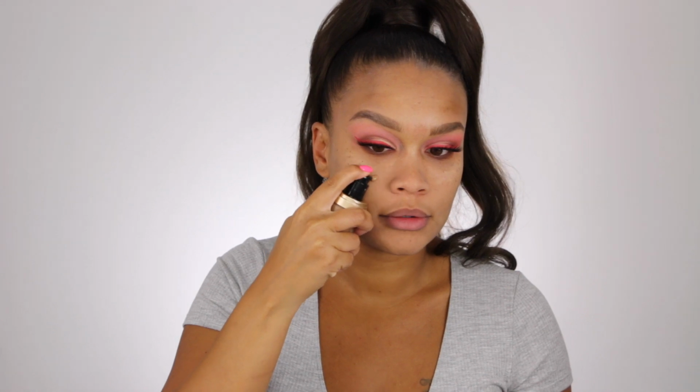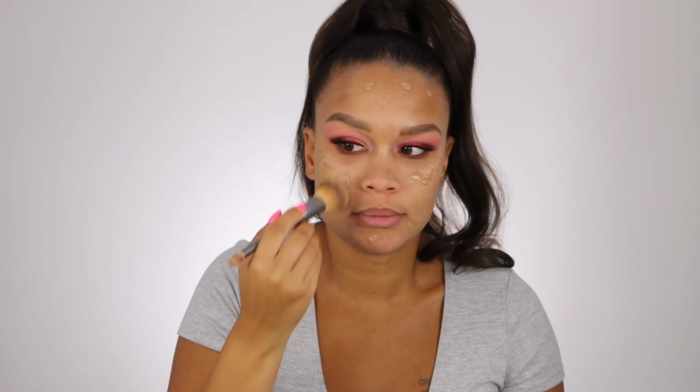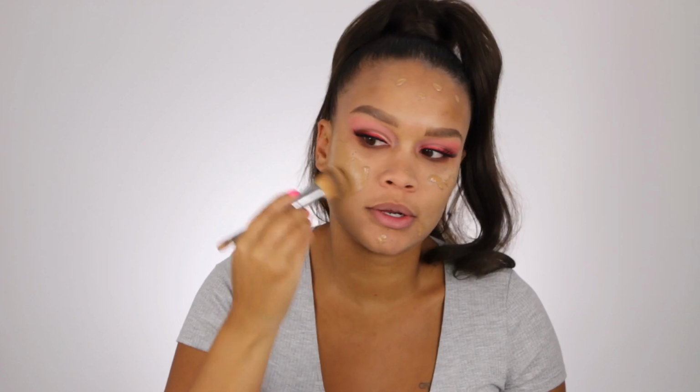foundation application. And just because I love it, I'm gonna go in with my Born This Way foundation. I am in the color Honey. Pump some of that up directly onto my face. I'm gonna take this It Cosmetics foundation brush and just blend it out.